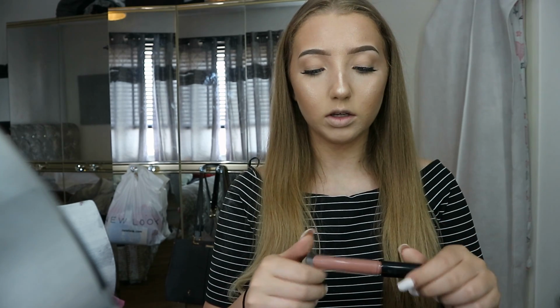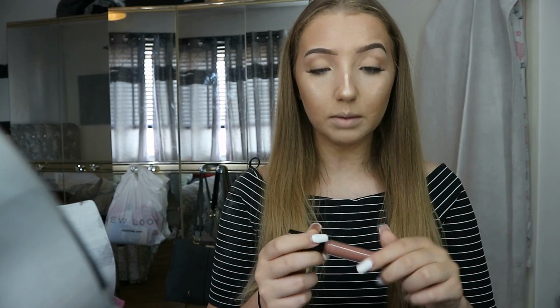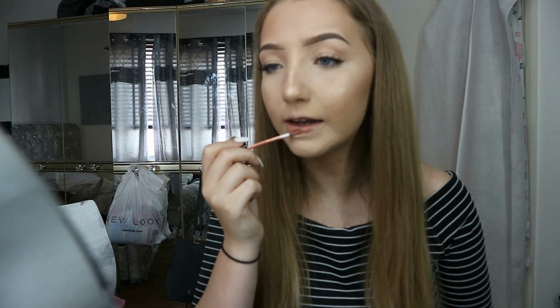Yeah, so I'm gonna use, just got out of focus, sorry. I'm gonna use the Anastasia Beverly Hills lip gloss in shade Toffee. You would not think this is a lip gloss, like, oh my god.